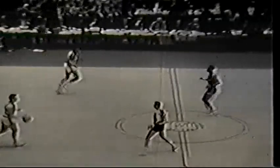Drives the baseline. Lays it up. Knocked away. Bonham gets it. Lays it up, and he does not score. A foul is called. Bonham bounces it. Now he eyes it again. High over the head. Shoots up and scores. 23-14, a 9-point lead with 3:15 left to go in the first half.